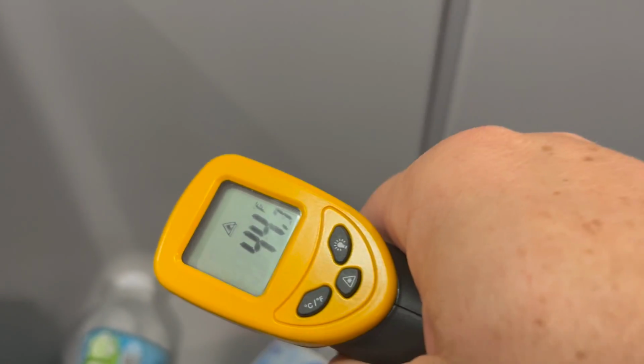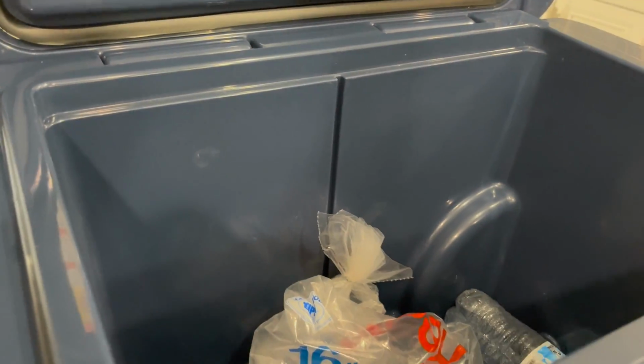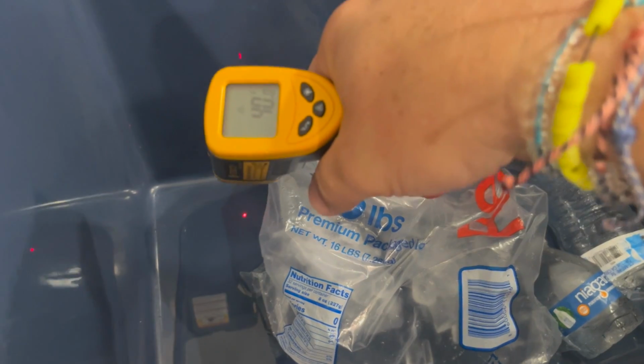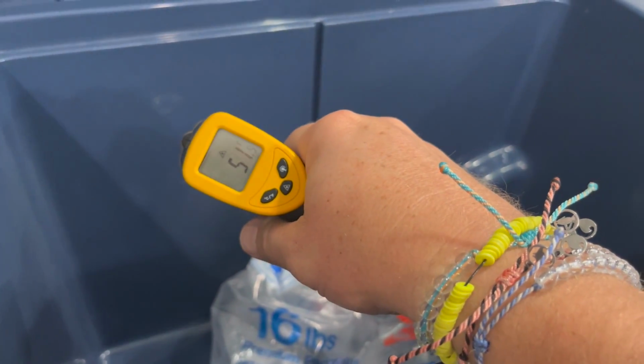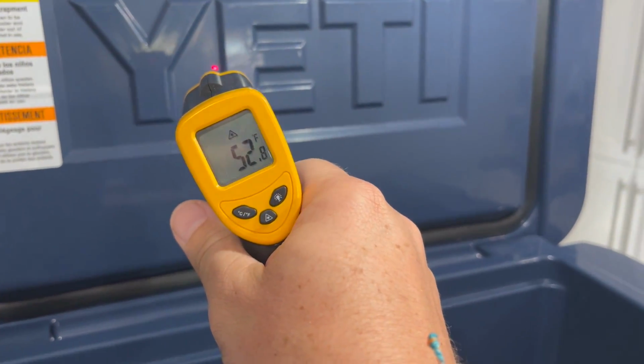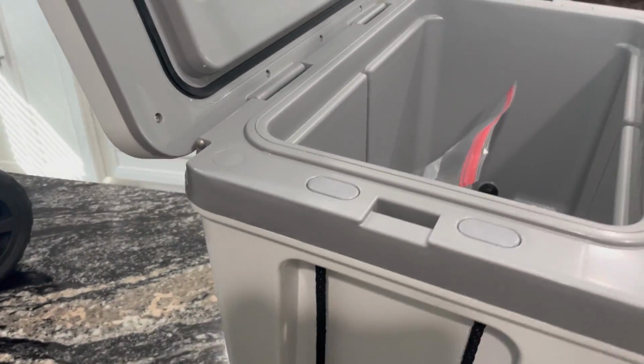Okay, we've had the Rtic chilling. It's at 38 degrees, 49 on the side, 52 on the top. We'll take all that ice and frozen bottles of water out. The Yeti is pretty much the same. We're at 39 on the bottom, 51 on the side, 52 on the top. So both have been pre-chilled. We're gonna fill them up right now with ice and get them started.